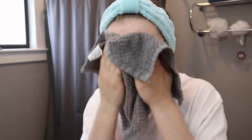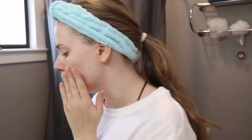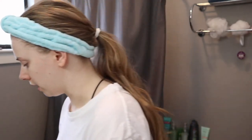Do I feel cleansed? Yes, I do. My skin doesn't feel too dry. Actually feels nice and soft. Ooh, I like that. Now I'm going to try the Belief Aqua Balm Little Cream.